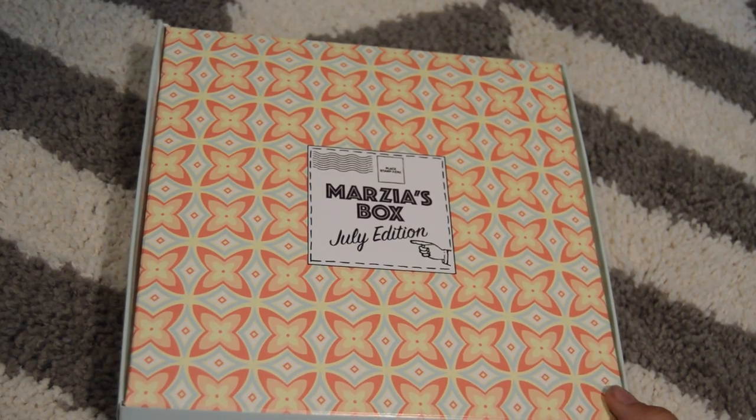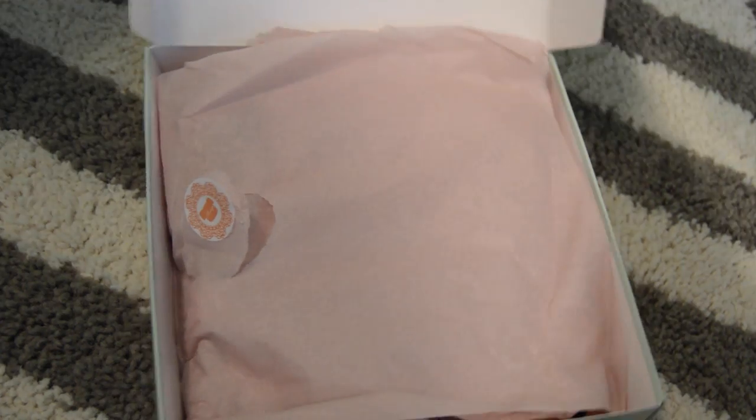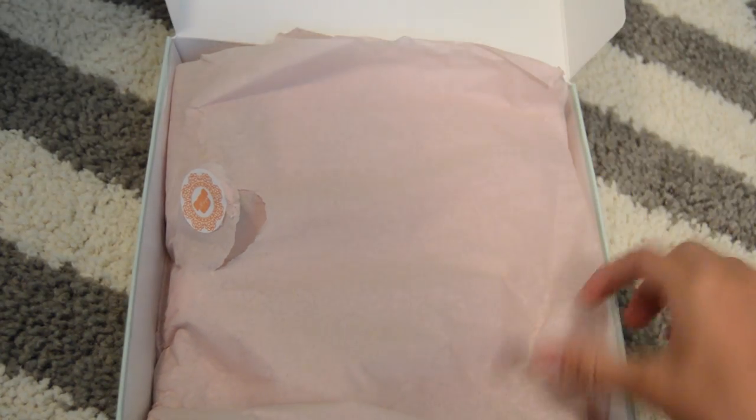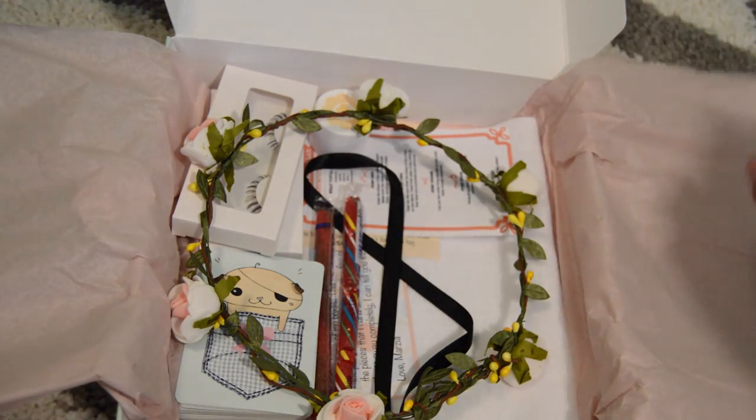All right, here's the box, and first thing you do is open it. Once you open it, you'll see some pink tissue paper, and under your tissue paper is all of your wonderful things you got just arrived.